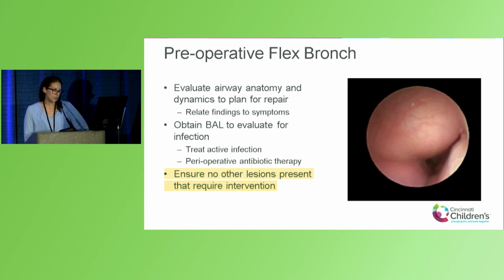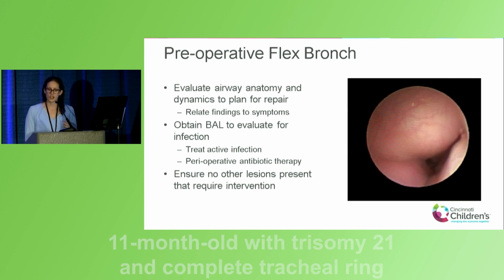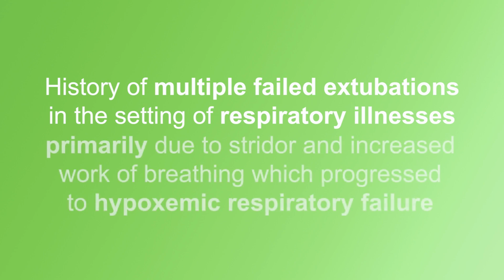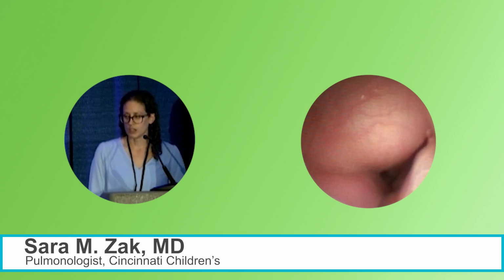And the video here that I'm going to show is a little 11-month-old with trisomy 21 and complete tracheal rings who got transferred to us for consideration of repair. He had a history of multiple failed extubations in the setting of respiratory illnesses, primarily due to the stridor and increased work of breathing, which progressed to hypoxemic respiratory failure. When he arrived to us, he had a 3.5 millimeter endotracheal tube in place.